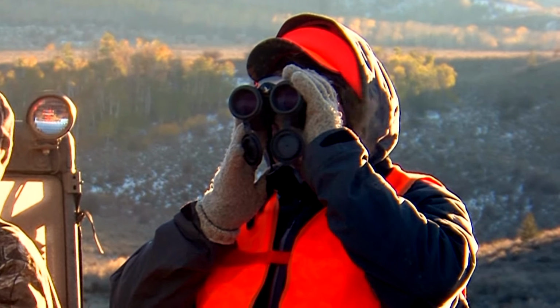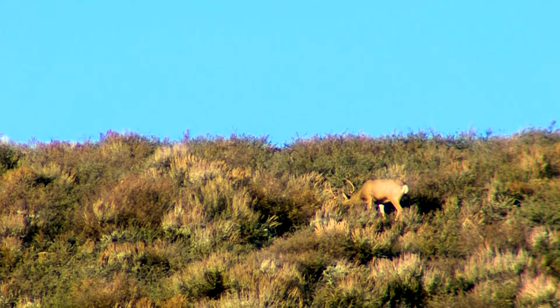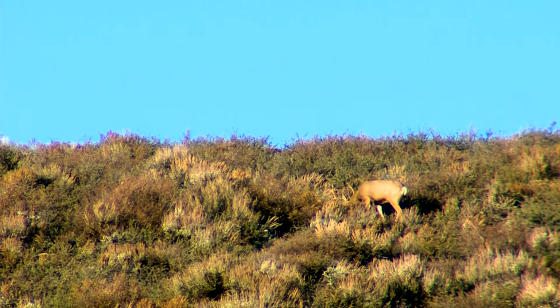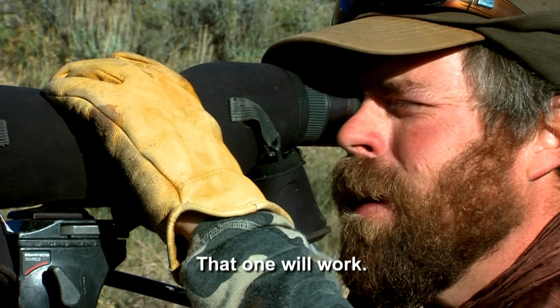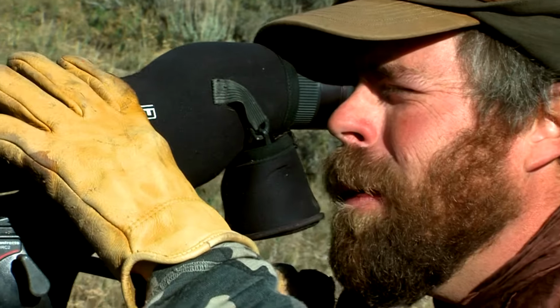It begins with Mike Stock, and guide Dave Clements soon spots what could be Mike's first ever mule deer buck. Yep, that one will work. We may have found a buck for you. We got into the stock, we looked at several animals, and all of a sudden Dave, our guide, sat there and he goes, "That's a nice one, Mike."